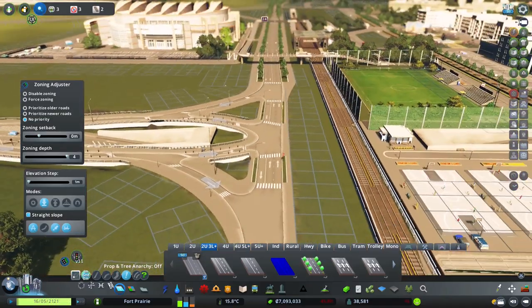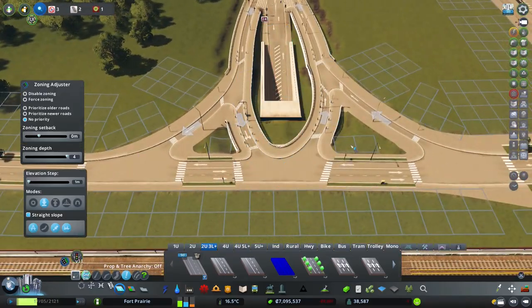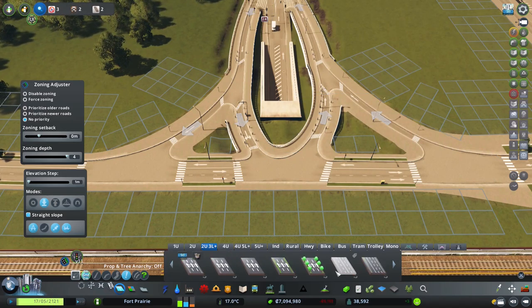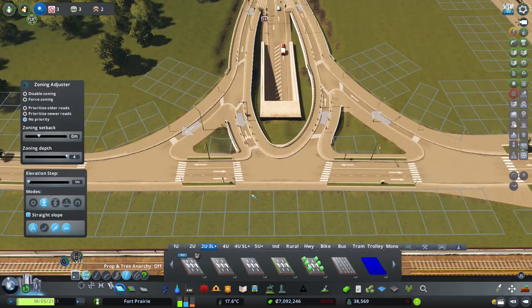Okay. So, I think maybe we could... We've kind of re-complicated some things here in a way. But I think it's going to work out in the end. I think we should probably try and get that extra slip lane on here again. So that is this one.